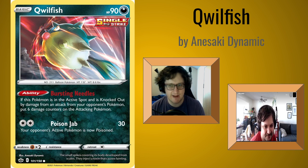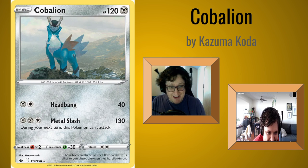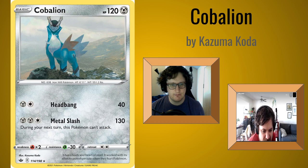Okay, now our actual last one, I believe, is Cobalion by Kazuma Koda. Is that on a real picture? That's what I thought when I saw it. It looks so real. And the rock in the foreground looks like a photo, or maybe it's been filtered to look a little more grainy. But I'm not sure because it looks similarly painted, if it is painted, to Cobalion's colors and stuff.